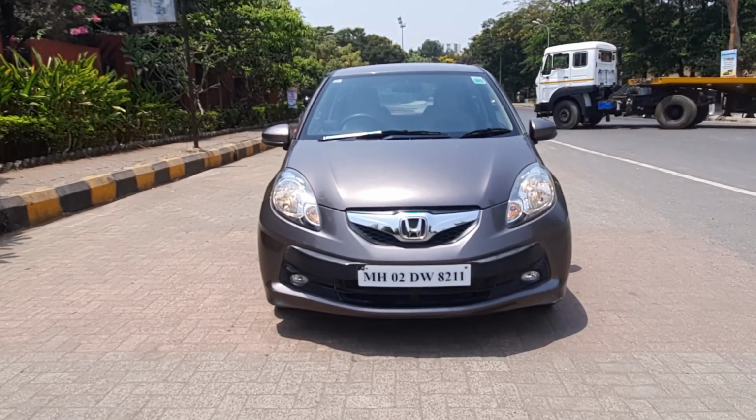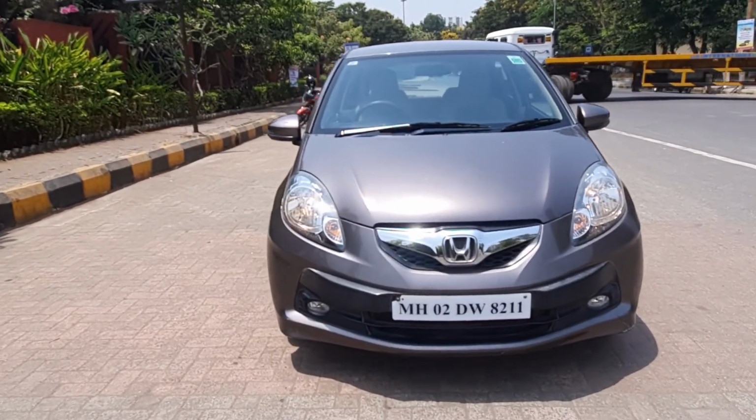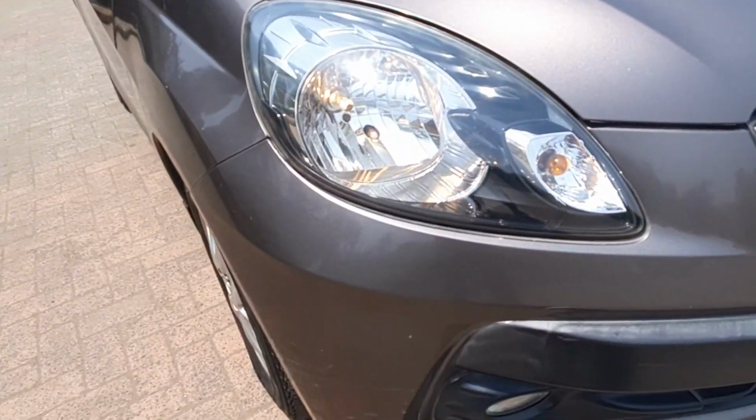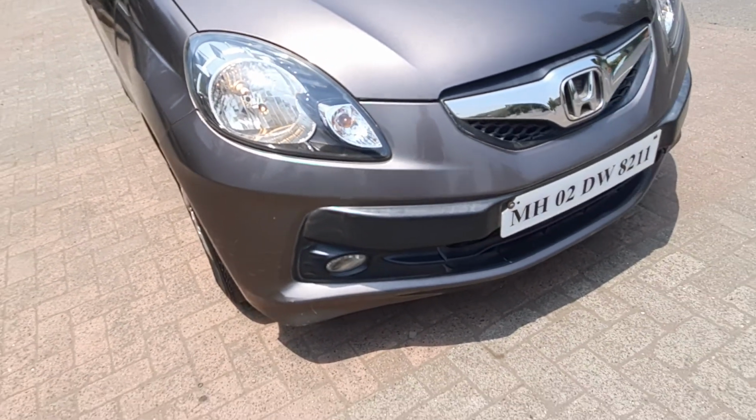Look at the grille. The grille is original. The headlamps are absolutely crystal clear. I've kept the headlamps on this time. Usually I see people doing that, so I'm just copying someone.